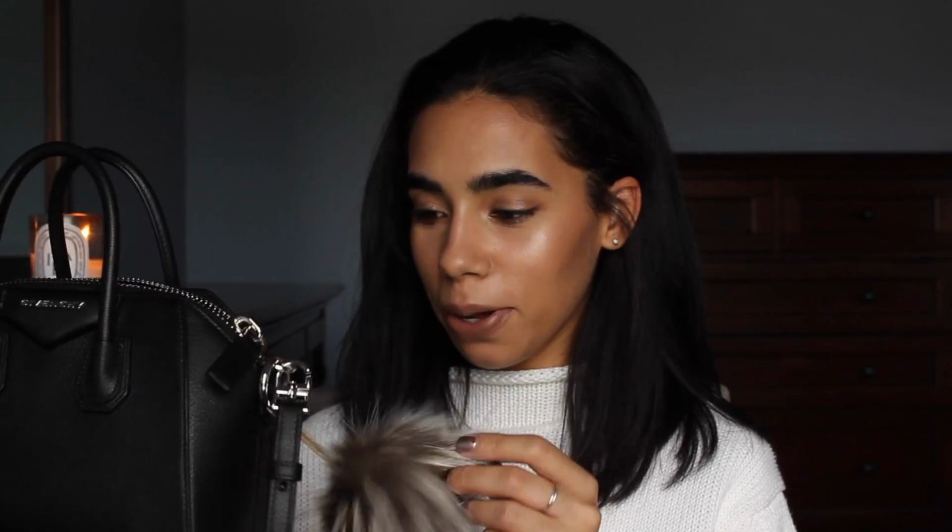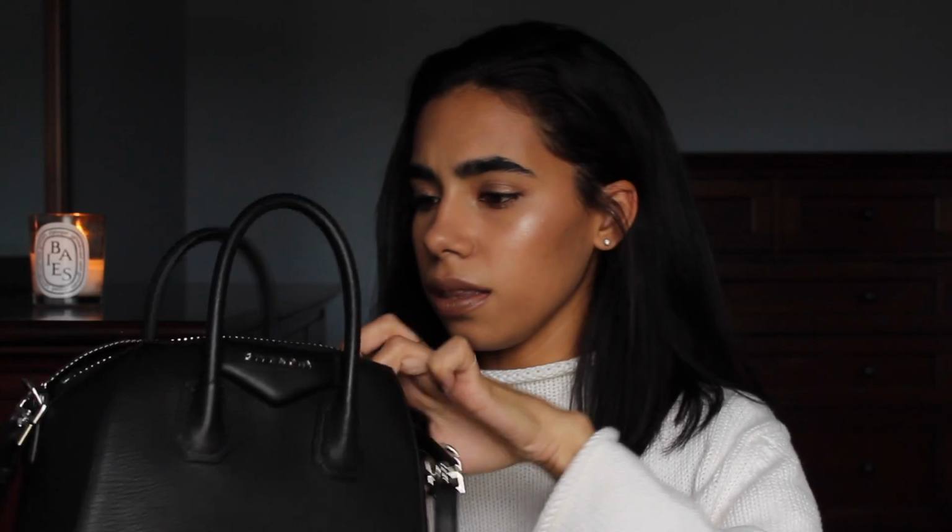I don't know what I'm going through with these little pouf balls, but I think it adds something to the bag. But the shape, the hardware, it's silver, it's chunky, it's minimal. I think it's very me, which is why I picked it up. If you were interested in looking at the bag, I will link it down below, but it came in a dust bag, and of course a shoulder strap, and then damn, I'm out of breath.